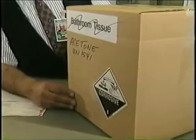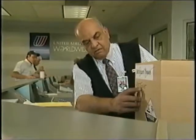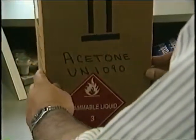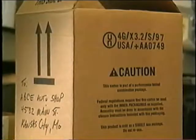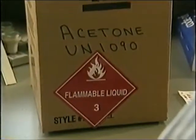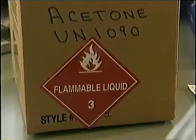This shipment, for example, must not be accepted. These boxes are not authorized for the hazardous material being offered and are incorrectly marked and labeled. Packages must be marked with the proper shipping name and ID number of the material. Other additional markings may be required, such as technical names, RQ, and orientation arrows for liquids. Labels are required to communicate the primary and, if applicable, the subsidiary hazard of the material.